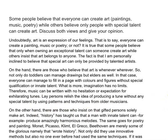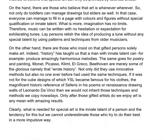Okay, so moving on to the second body paragraph. On the other hand, there are those who insist that gifted persons solely make art. Indeed, history has taught us that a man with innate talent can, for example, produce amazingly harmonious melodies. The same goes for poetry and painting. Monet, Picasso, Klimt, El Greco, Beethoven are merely some of the glorious names that wrote history. Not only did they use innovative methods, but also no one ever before had used the same techniques.